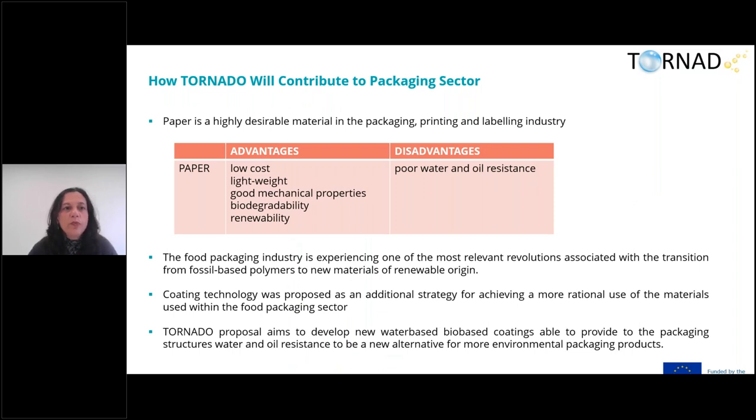As we know, paper is a desirable material for the packaging sector, printing and labeling industry. It has advantages such as low cost, lightweight, good mechanical properties, biodegradability, and renewability, but it has some disadvantages: poor water and oil resistance. So one alternative to improve these paper properties is to coat it with a coating that has these properties.